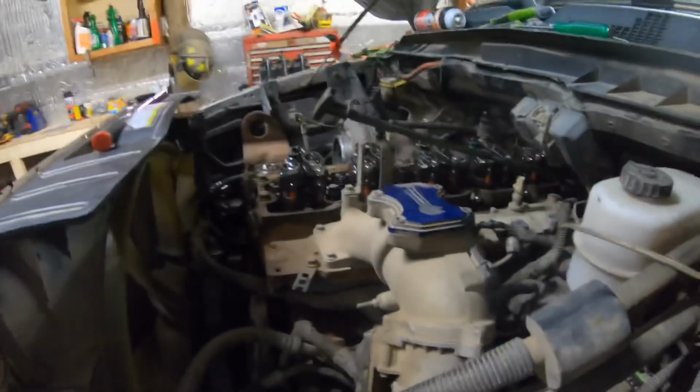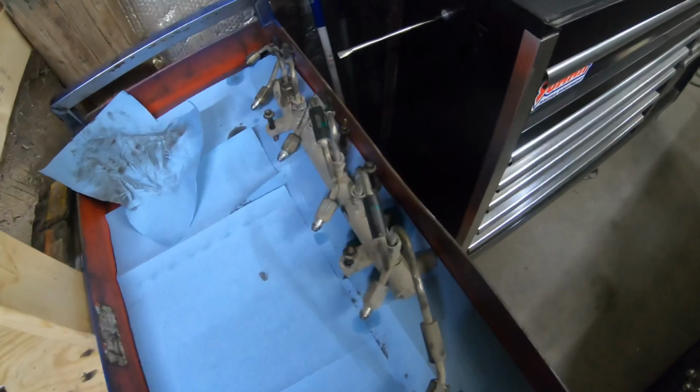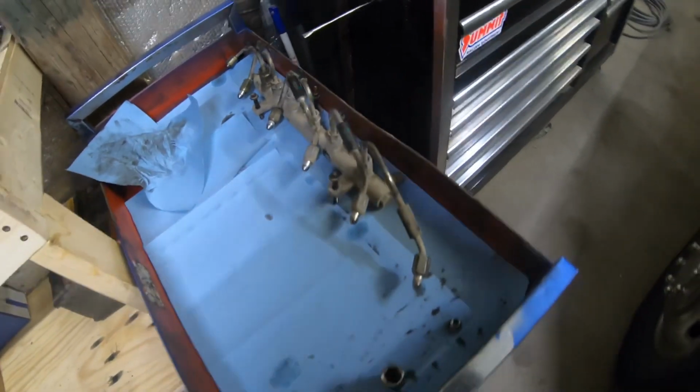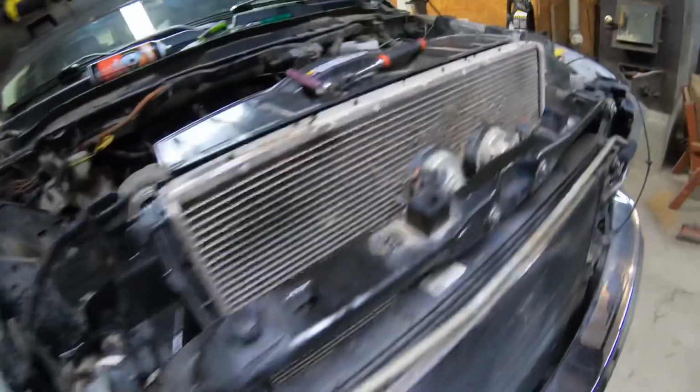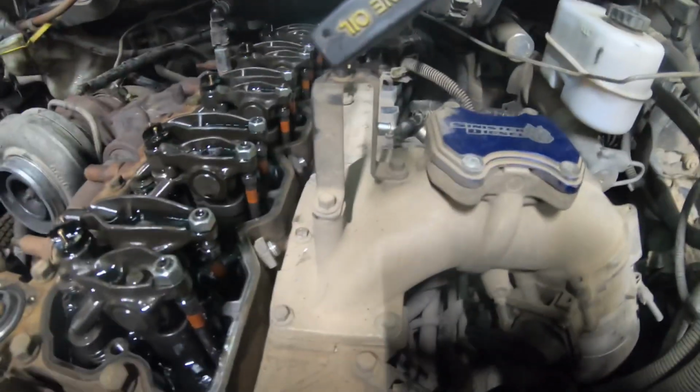We got the valve cover pulled off. Got the rocker box pulled off. We got all of our CP3 lines and injector lines pulled off. Just keep those in one piece. Take them loose at the injector and you can get them off. Now we need to pull the intake off. I am going to take a shop vac and clean all this dirt up. You don't want anything falling down in there.